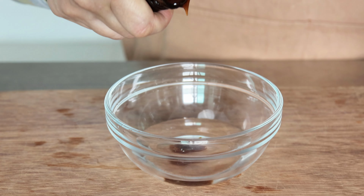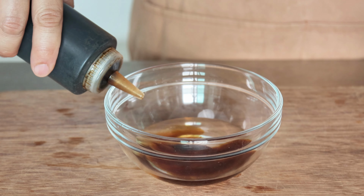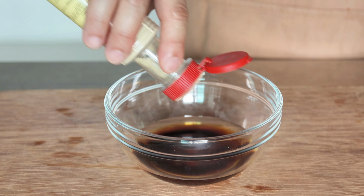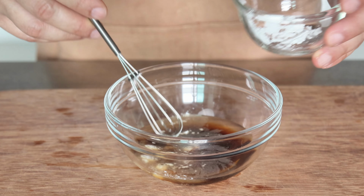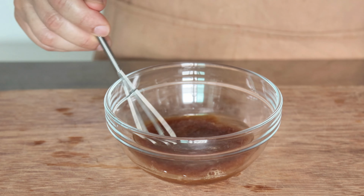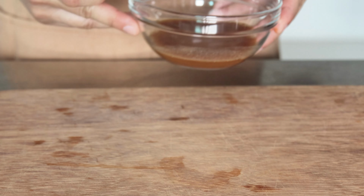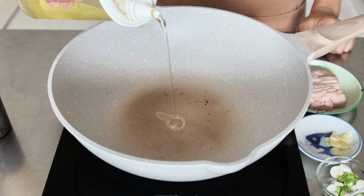In a bowl of water, add oyster sauce, light soy sauce, dark soy sauce, sugar, white pepper, corn flour. Give all this a very good mix till the corn flour dissolves. Then, set it aside. To cook, put your pan over a medium heat.